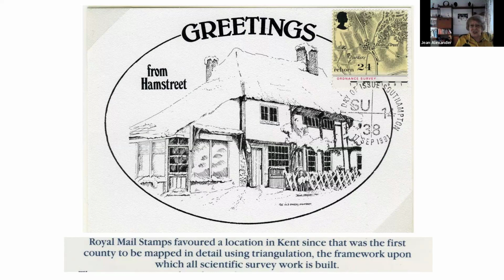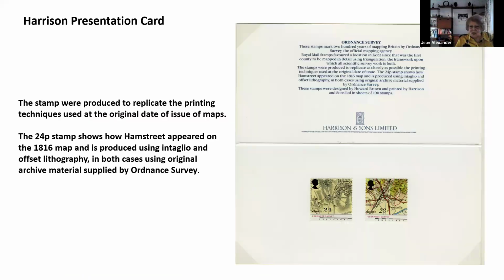And I managed to get a few postcards of Ham Street, and I put that on to get the first day cover. Now, having got that map, I was able to get, there's the presentation card from Harrison, and it's got the 2 stamps printed, and the method of printing, intaglio and offset litho.